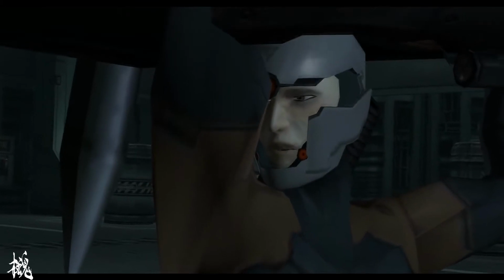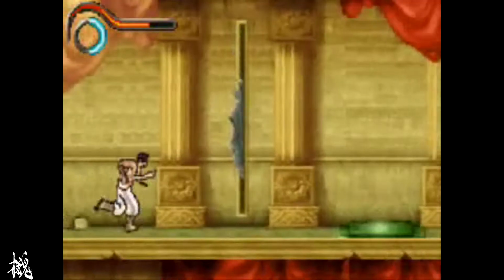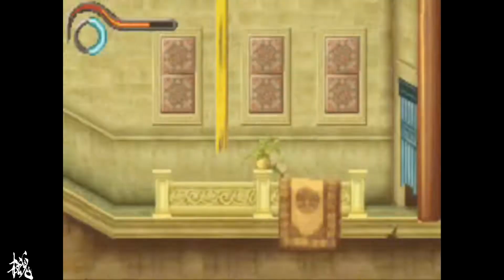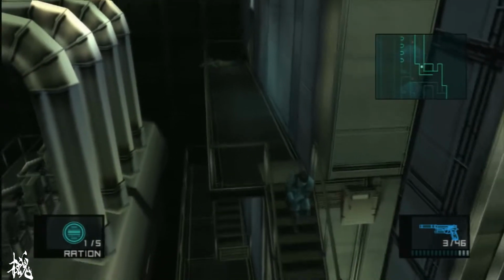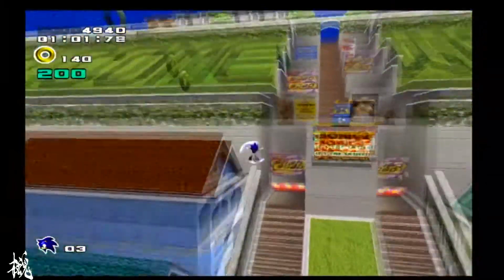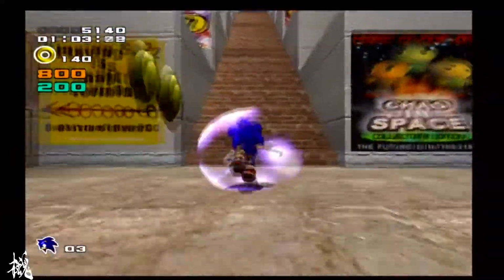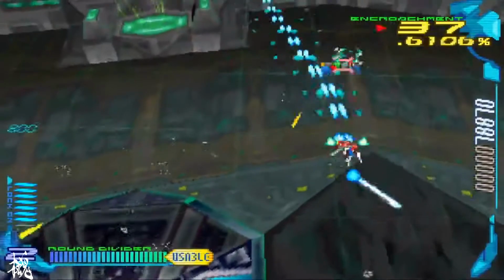Metal Gear Solid Twin Snakes on the GameCube from 2004. Prince of Persia Sands of Time on the Game Boy Advance, 2003. Metal Gear Solid 2 on the PS2 from 2002. Sonic Adventure 2 on the Dreamcast from 2001. Animal Crossing on the GameCube and the N64 from 2001.